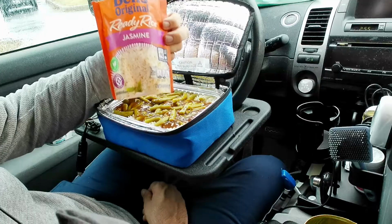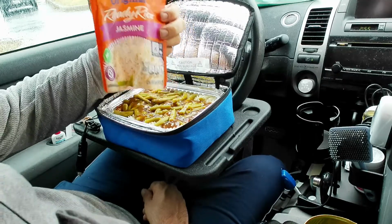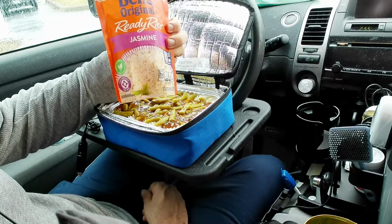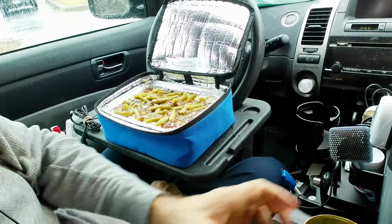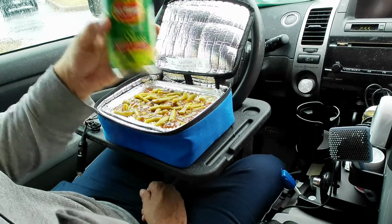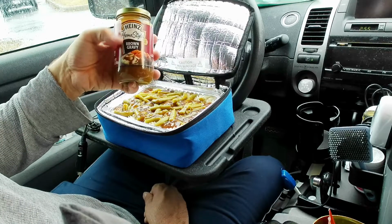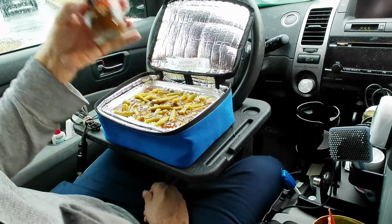They are so delicious. You can cook them in a microwave, obviously. That's what they're intended for. But they work like a charm in here, just because, again, they are pre-made. So I just dumped the whole pouch of the jasmine rice in there. And above that, as you could see, I have some green beans. I have about a half can of green beans that I had in my refrigerator. And then on top, the piece de resistance, I just put a little Heinz brown gravy on there to give it some kick, some flavor. Love brown gravy, guys. And that is it.